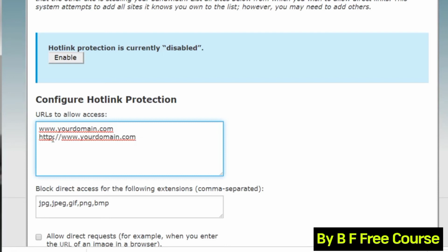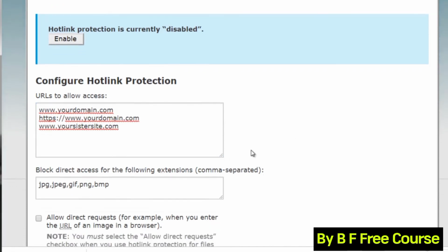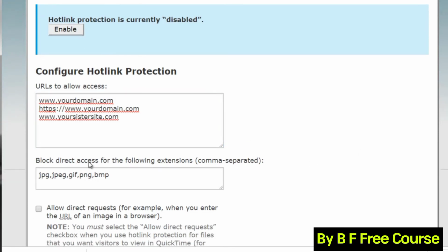Now, if you use HTTPS, you might want to do that. Now, what other URLs would you want to allow access to? Maybe you have a sister site, yoursistersite.com, and you want to allow your sister site to access the images, the videos, the audios, and all the above, or the zip files. You can do that. So basically, this is kind of the white list or the safe list that has access to your files.